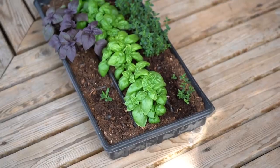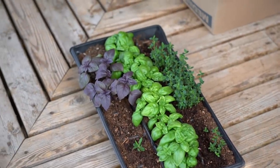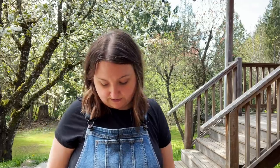And we're starting a lot of stuff from seed too. We have a ton of herbs that need to get in pots, and I just did the flowers right now, but we got to plant these herbs up. But unfortunately, we're having that cold front come through, so I got to move this stuff up to the covered porch because it'll freeze and kill everything I just did.